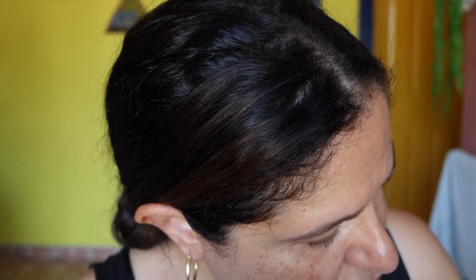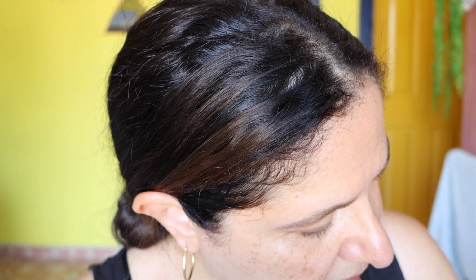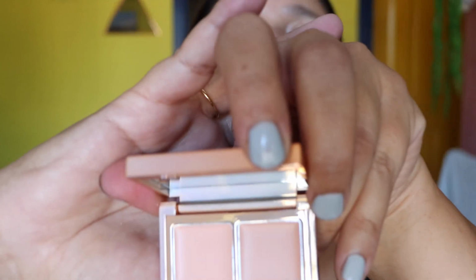Now we have Spectrum Color Correcting Duo. Quickly neutralize discoloration and brighten up your skin with 2 blendable creams you can mix together to customize your shade and seamlessly layer under concealer. So we have here a color corrector. Let's have a look and see. There we go.